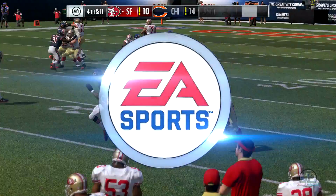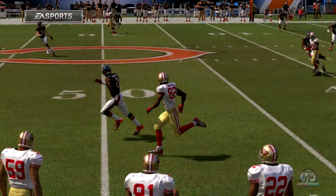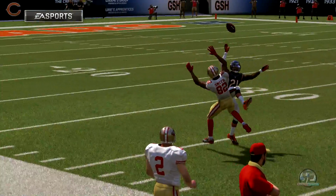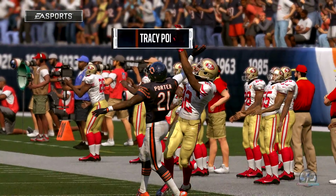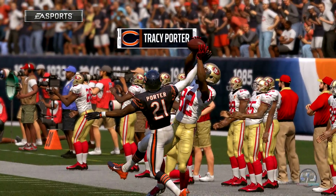And when all else fails as a defender, when you're not there in the coverage, your best friend is exactly what we saw there: a big play shot taken by the offense. Unfortunately, it ended in a big drop.